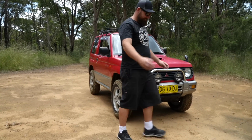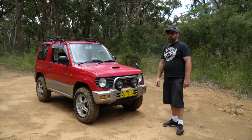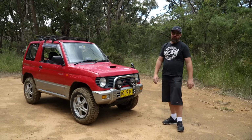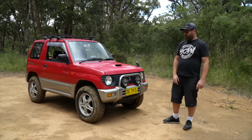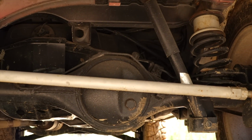Psych! So this is what I've actually got. It's a 1995 Pajero Mini. Anyone who knows the channel knows I wouldn't have gone and bought a four-wheel drive like that. It's just not how we roll. This is something a little bit different, and I haven't really had a Kei four-wheel drive before.